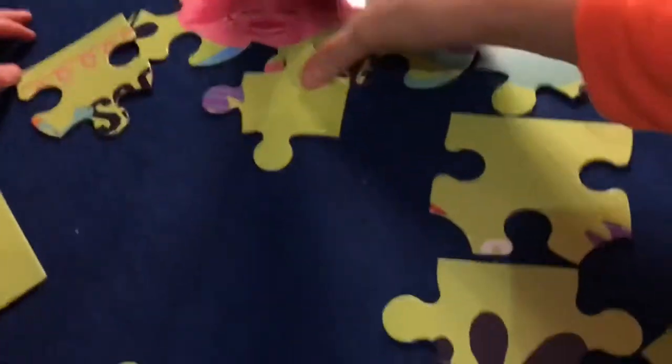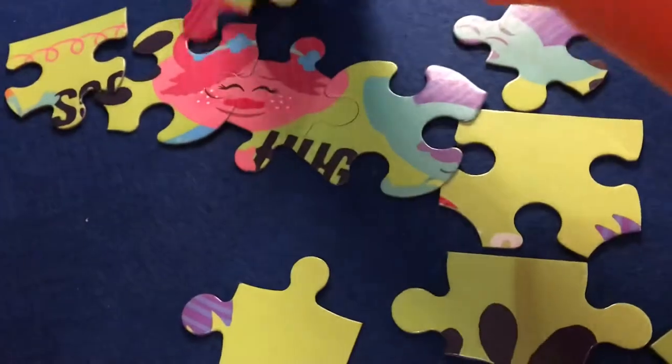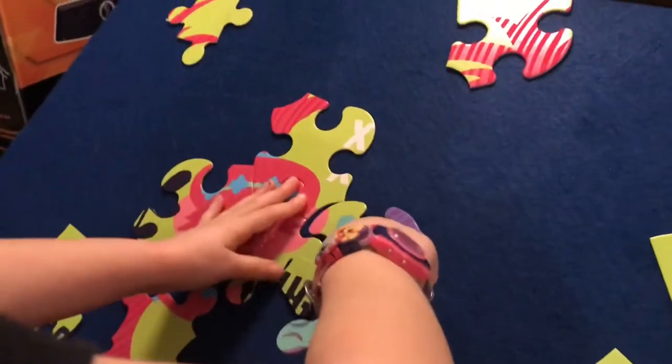Oh, she's got a ponytail. Let's move her down a bit. I think she's got pieces before that, like that. You're right. She's got a lot of hair. Can you try this one? Perfect. That fits on there great.